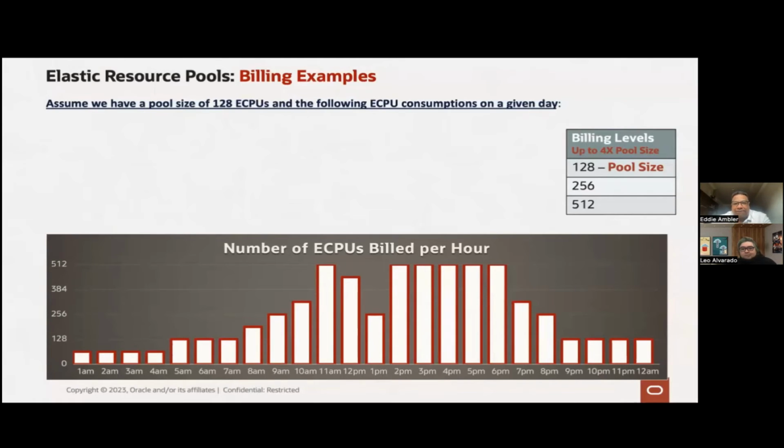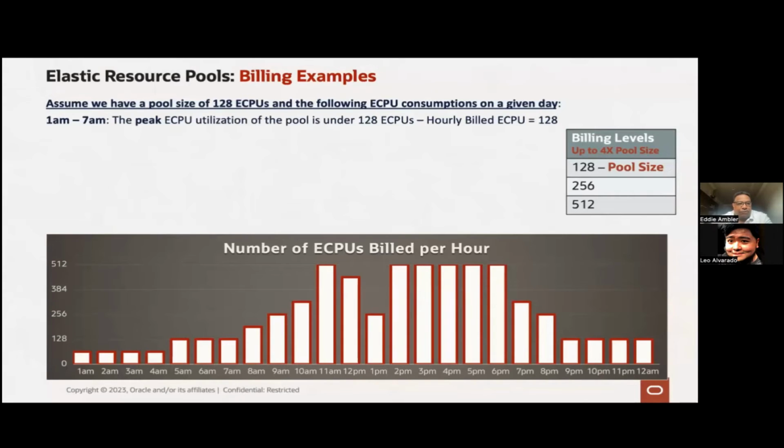So let's look at this a little bit more with a billing example, right? We talked about the fact that the billing levels are up to 4 times the pool size. So assume you have a pool size of 128 eCPUs, and the chart below is the workload over a day that we are looking at. So from 1 a.m. to 7 a.m. on the chart, you can see that our peak CPU utilization in the pool stays under 128 eCPUs. So for that reason, you pay the bill for 128 eCPUs.